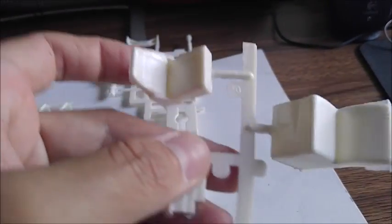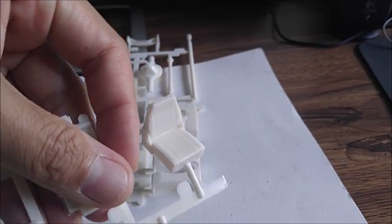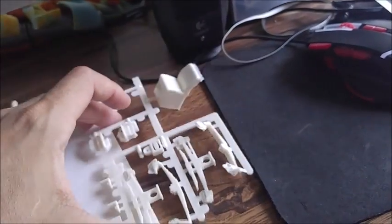A lot of cleanup needed, though. A lot of flash. The details are pretty nice. Again, it's kind of vague. Could be a little bit more, but that's what you can expect from AMT.